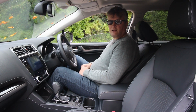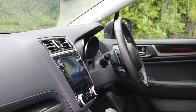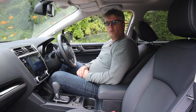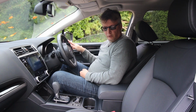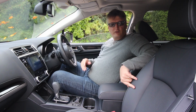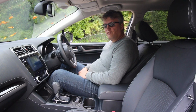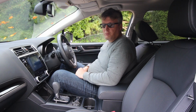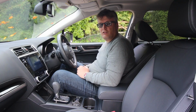Stepping into the Outback is nice and easy thanks to the raised ride height. As you can see, the doors open nice and wide as well. When you step into the SE Premium, you're met with a very luxurious experience. Soft touch plastics on the dashboard, leather wrapped steering wheel, lovely armrest here, leather, stitching and very comfortable seats. And they're electric too. Decent sized infotainment screen, and there's a mix of materials as well. Chrome effects and gloss effects too.